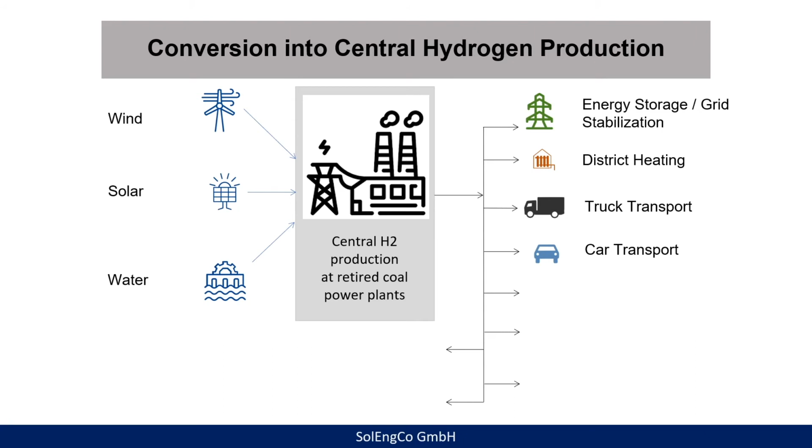Car transportation is a huge challenge because the change of the car park is a long-term target. Nevertheless, to support the EU and country strategies, the availability of green hydrogen for this kind of transportation is crucial.